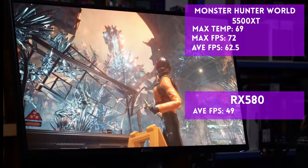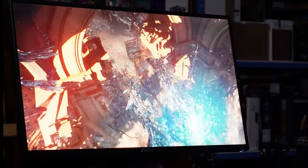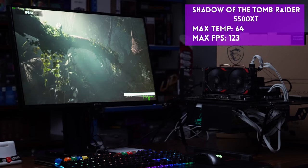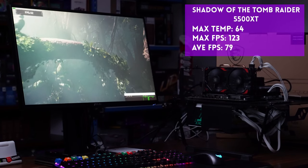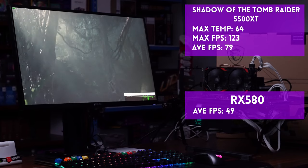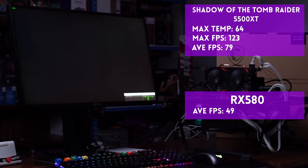For Shadow of the Tomb Raider, max FPS was 123 and the average was 70 FPS. That's an impressive 50% gain for the 5500 XT over the RX 580. So, with the more expensive card, you're going to see a gain of at least 20%, and that's substantial, with possibly even more improvement depending on the title.